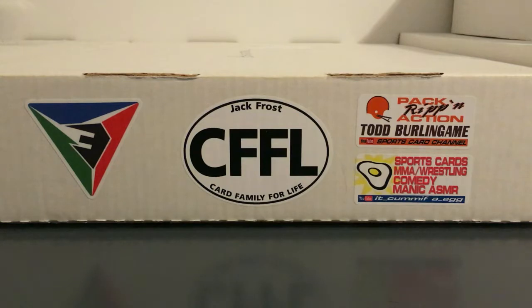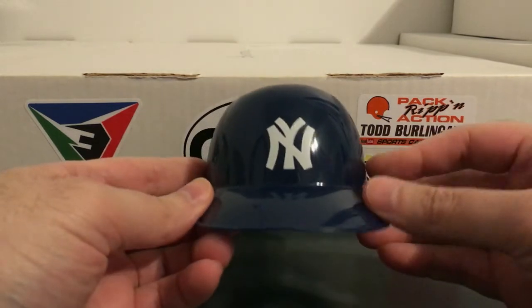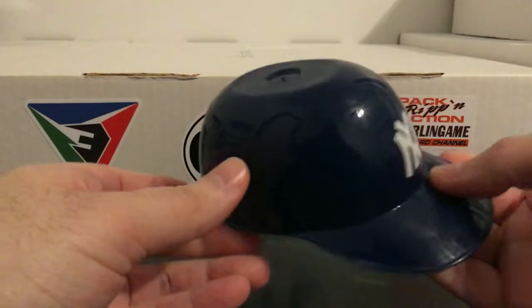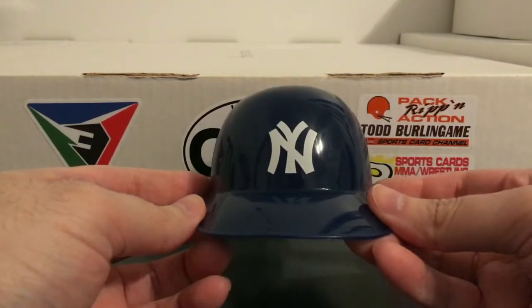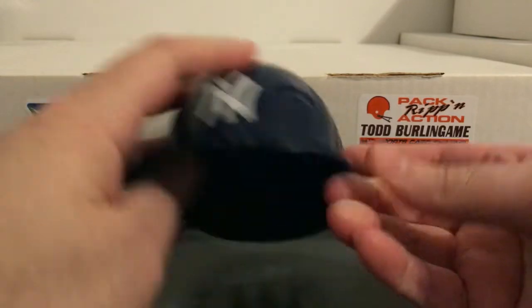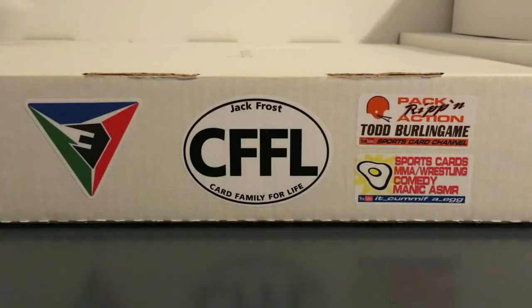Alright, before I get to more cards, just wanted to show this. He sent one of these Yankee helmets, which I had one of these that I used in a response video a while back, and ever since then I don't know where I put it. Haven't seen it since, but I think mine was a little bit different. I think the logo on mine was a bit thinner, so not sure if there's an older one or what, but really cool right there.